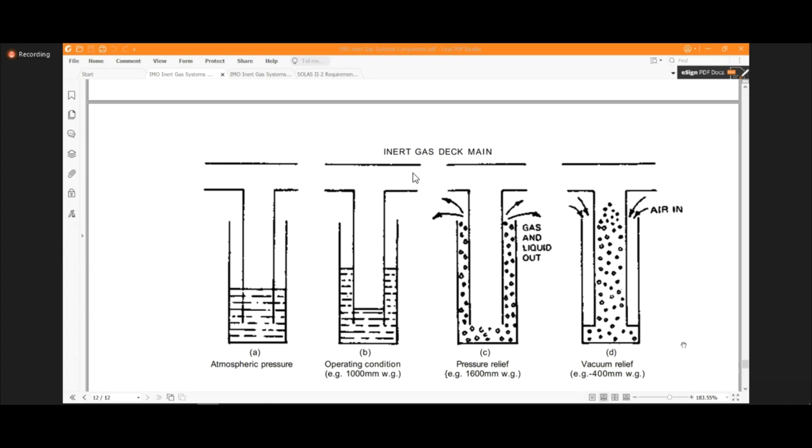Now, having said that, we'll have a PV breaker designed for the required range of pressure and vacuum. What is the requirement for pressure and vacuum? Based on that, they will calculate how many liters of liquid of what density is required to be put in. We must definitely meet that. This information you will find in the inert gas manual, which is mandatory under SOLAS, and you will find this information in it: the design criteria and how much liquid of what density is required.